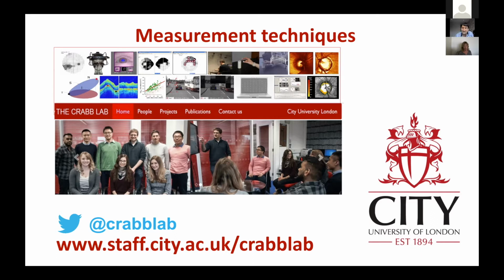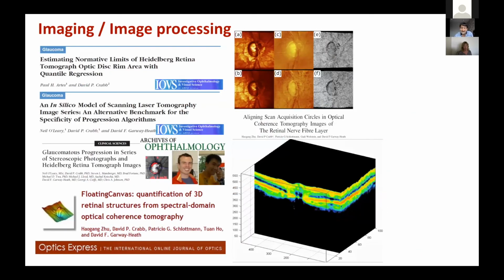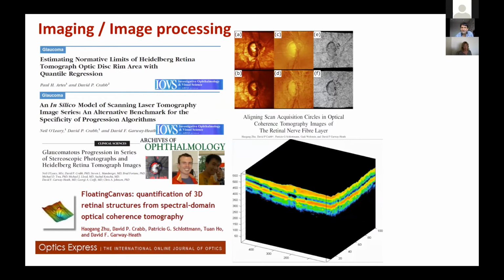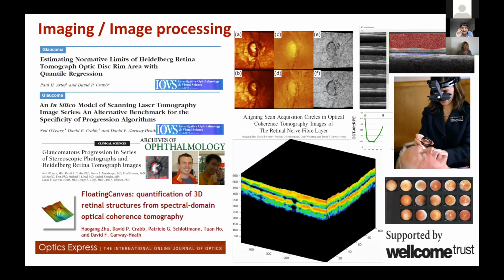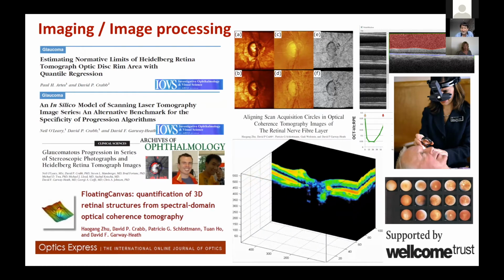So that means that we're interested in a variety of different things. One particular topic is we're interested in all of these kind of cameras that are used to look at the back of the eye. Some of you or many of you would have had these assessments where someone's trying to take a picture of the back of the eye. Something called optical coherence tomography is something we're particularly interested in.